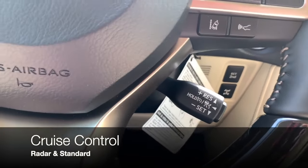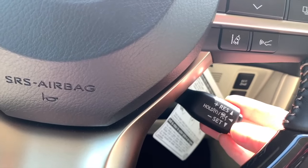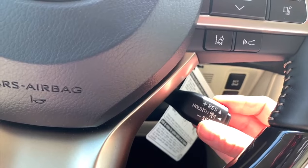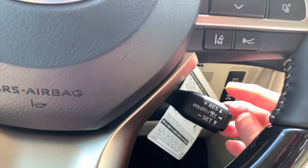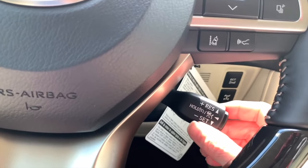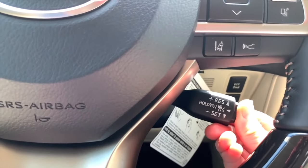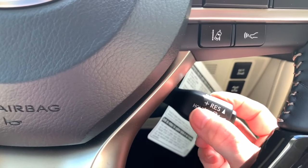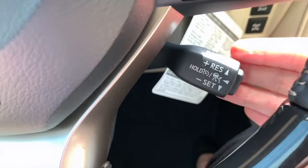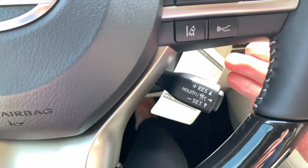The final stalk on the steering wheel is for cruise control. Follow the arrows. Push in to turn cruise control on or off. Push down to set or to decrease your speed. Push up to resume or increase your speed. You can cancel by pulling toward you or tapping on the brake.